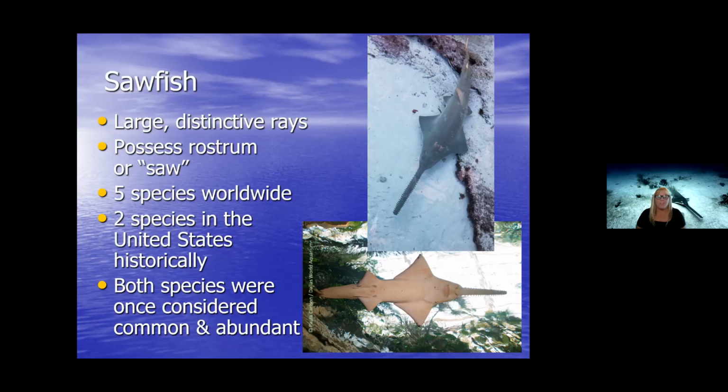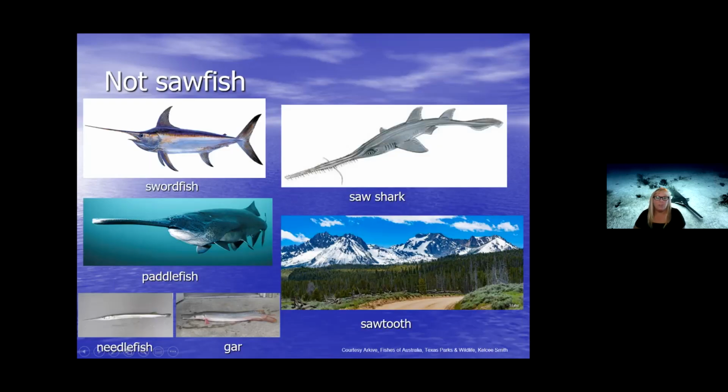So these are what's not a sawfish. These are things that we often get confused with sawfish. All of these species here on the left are bony fish. They have a skeleton made out of bone instead of cartilage like the sawfish. These also have 1 gill opening on the side. So swordfish, paddlefish, needlefish, and gar are all bony fish with 1 gill opening on the side.